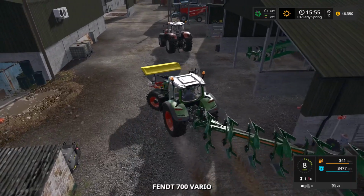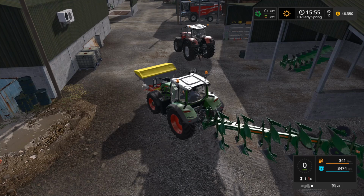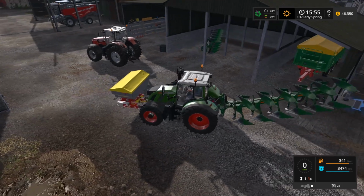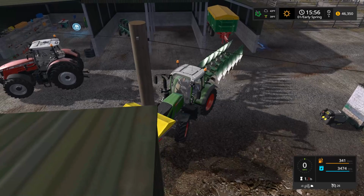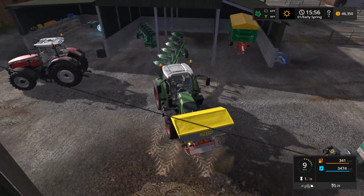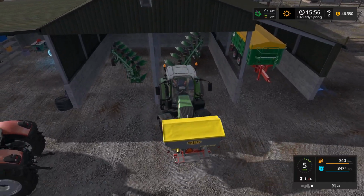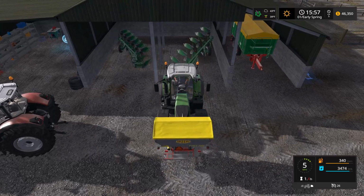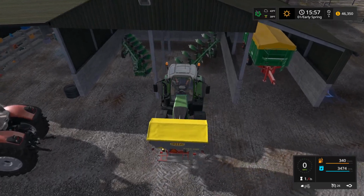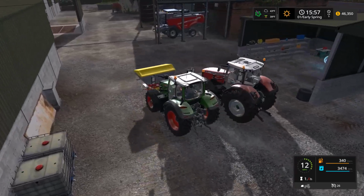Take this one, reverse it. Might want to do that first. Let me put this one right next door to it. I think this is gonna be our flower shed, no doubt. If I don't knock it down first, I think that'd be good right there. Ain't perfect, but it'll work.